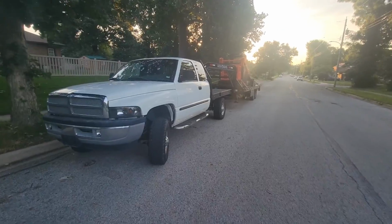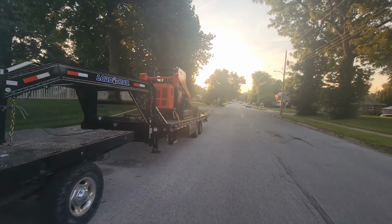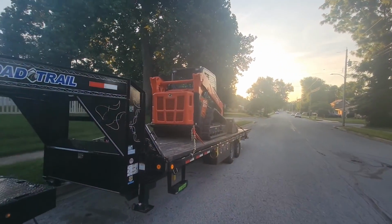All right, so we're going to leave the 6.7, and now what we're gonna go do is jump in the 5.9. Normally I'd be worried about blocking my wife in, but she's definitely still asleep because it's Saturday and it's about 6:35 now. So we're gonna jump in the 5.9 and get on the road. Oh, I love this truck just as much, but in different ways. So we already got her strapped up, so she's ready to go.